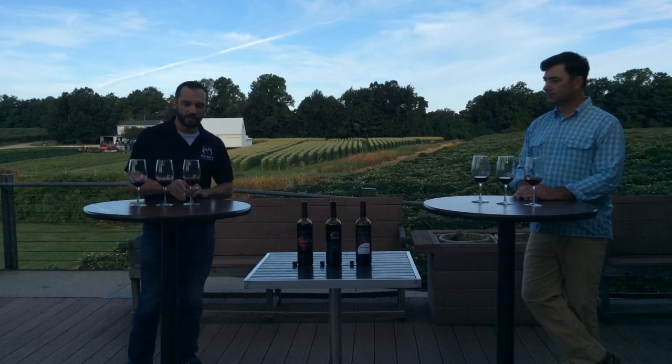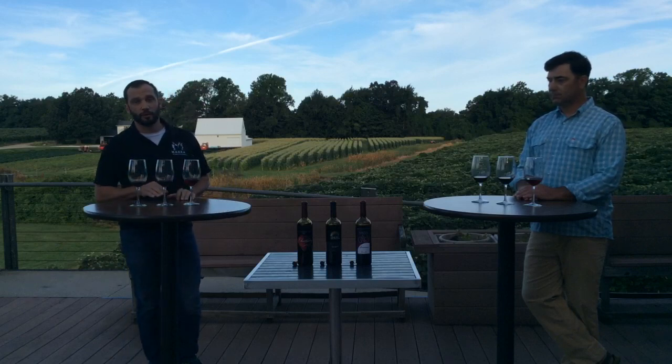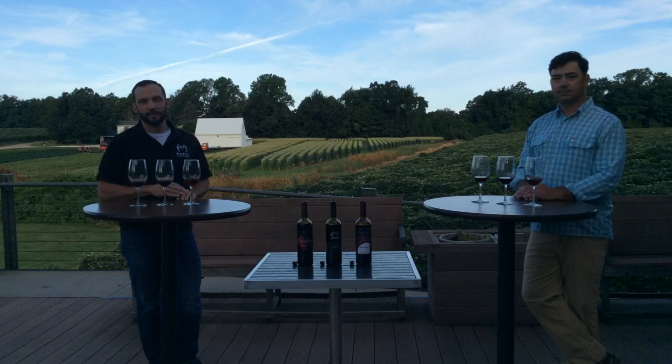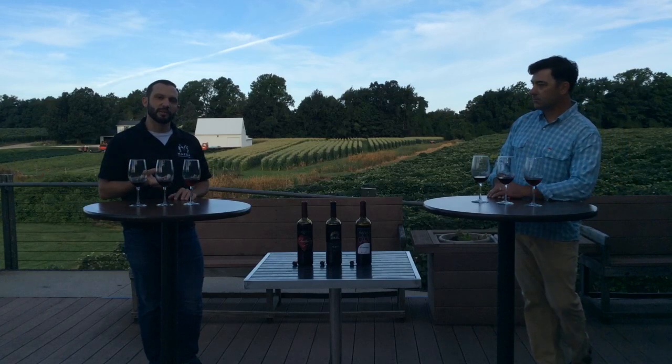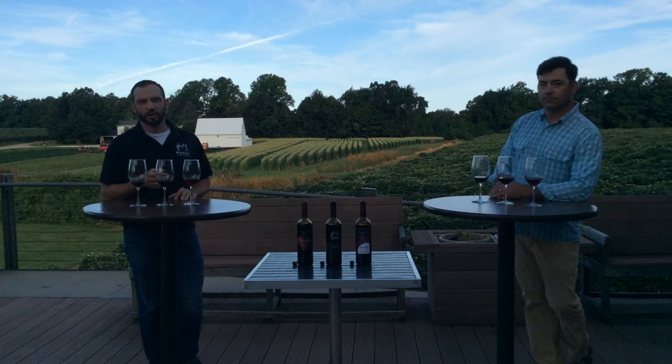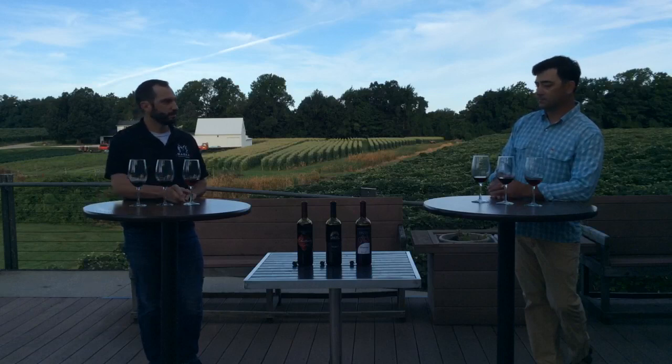But the red here we're tasting is, again, Pennsylvania grown fruit. It's under the Mazza Vineyards brand, and these grapes ripen very late in the season, with lighter tannin structure, but have the ability to really develop some great color and great red fruit aromas.